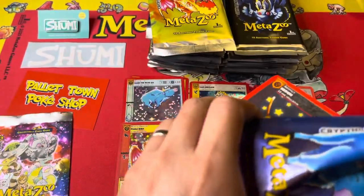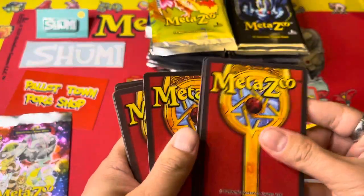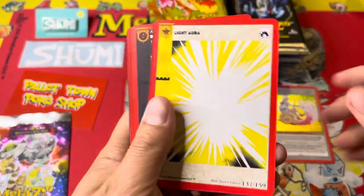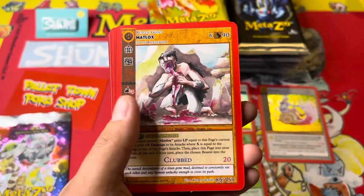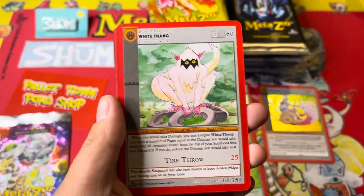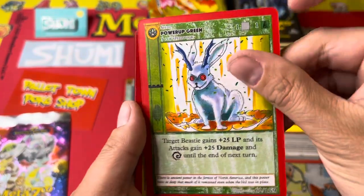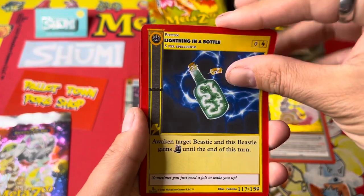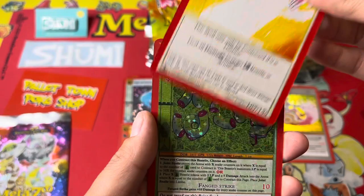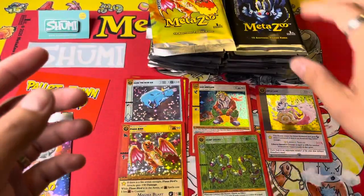Alright, keep going. Alright, guys. Whoops. Alright. Two cards. And our first card is an ocean, a light aura, broom, matlocks, we have some fruit punch in a bottle, Mankey, ooh my goodness, we have some evil looking bunny, more lightning in a bottle, Masenko blast, and we have a joint snake, some cut up snake, there you go.